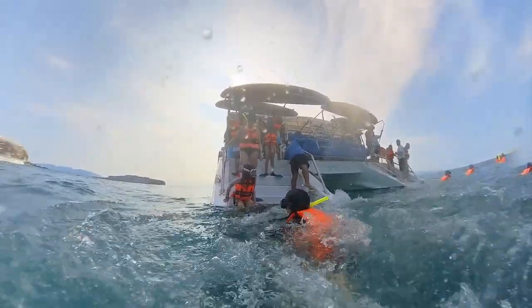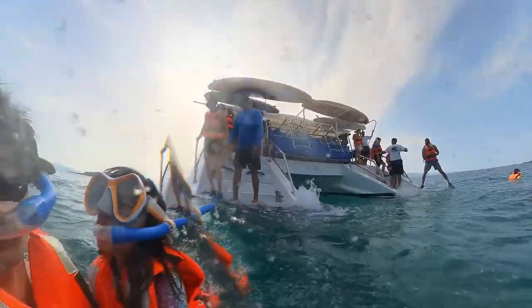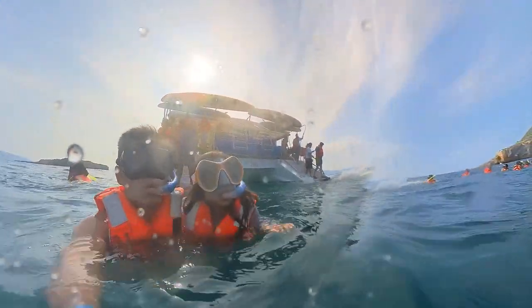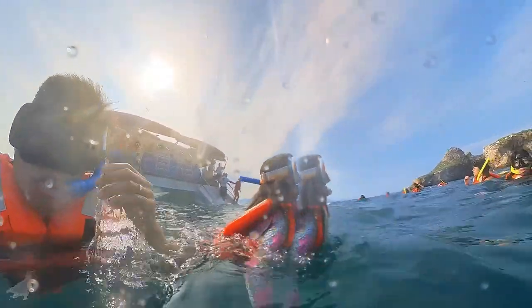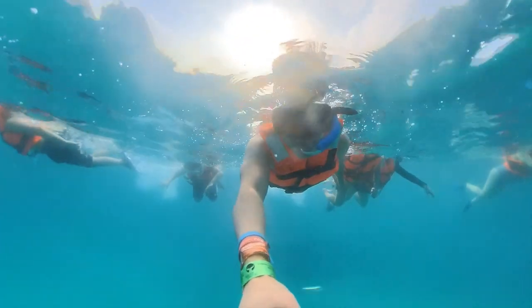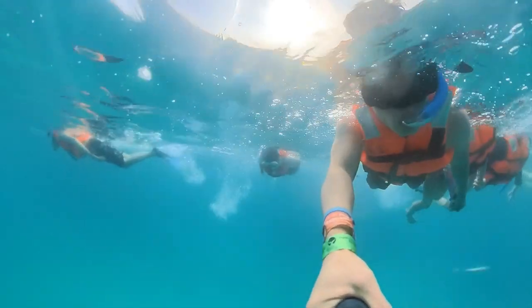Nice. Keep in mind that our daughter is 7 years old, and she was one of the youngest ones to snorkel. So if you're planning on going on this excursion, make sure your child is prepared to snorkel in rough waters. She was a little bit scared at first. My 8-year-old was also scared at the beginning, but they got used to it after they swam to the part where the coral reef was and where all the fish were swimming around.